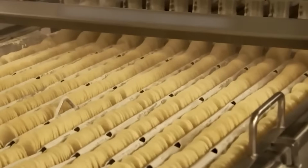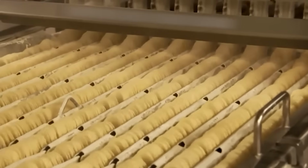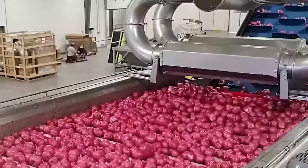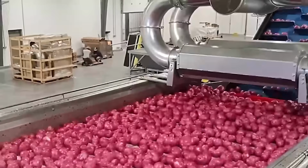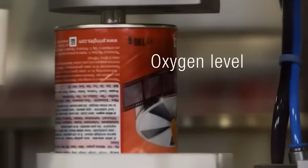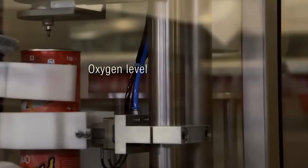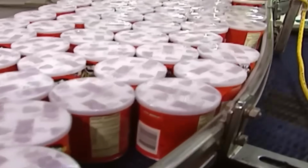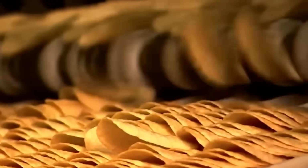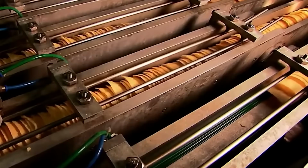Creating millions of identical, perfectly curved chips at lightning speed seems impossible, but Pringles factories do it every single day. Using a process unlike any other snack, these chips aren't sliced from potatoes, but engineered from a precise formula to achieve their signature crunch. Today, we take you behind the scenes of the Pringles production line, from dough preparation to frying and packaging. Let's uncover the mind-blowing science behind the world's most famous chips.